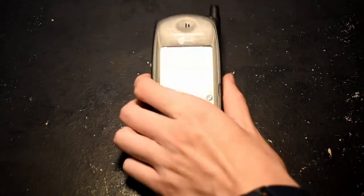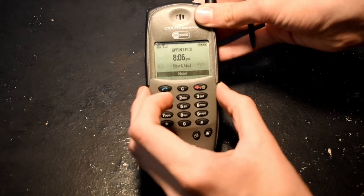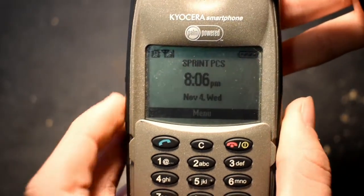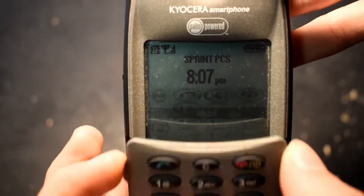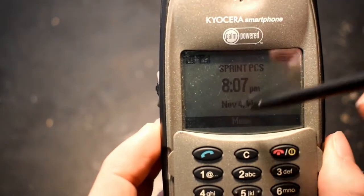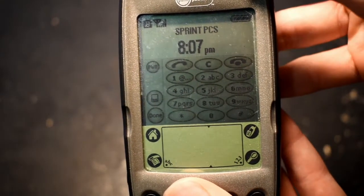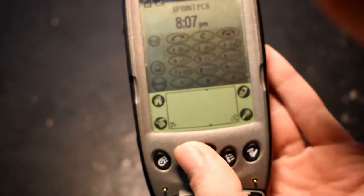So this is basically exactly the same as this, just in fact, the UIs look insanely similar. Let's see. See, the time and the Sprint PCS doesn't move around. The only thing that disappears is the menu and November 4th. The date. But there's this little keyboard down here, which is how you type things.